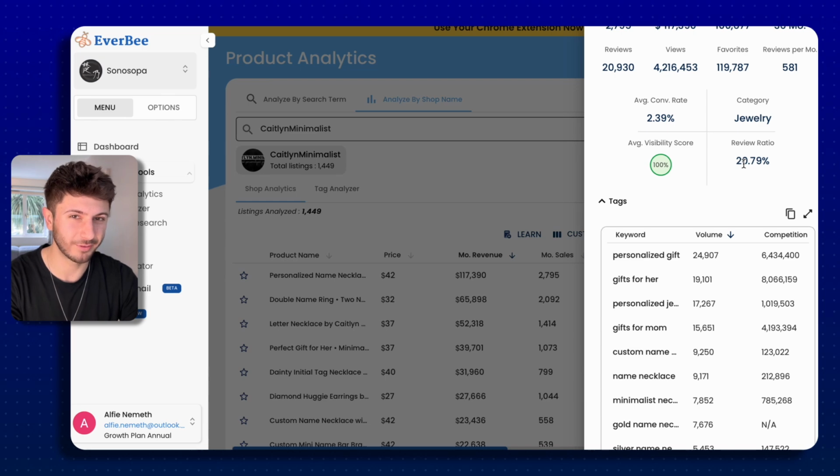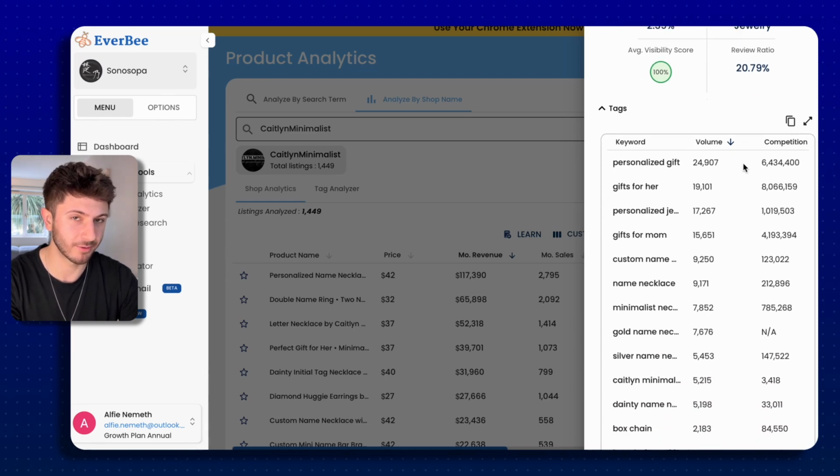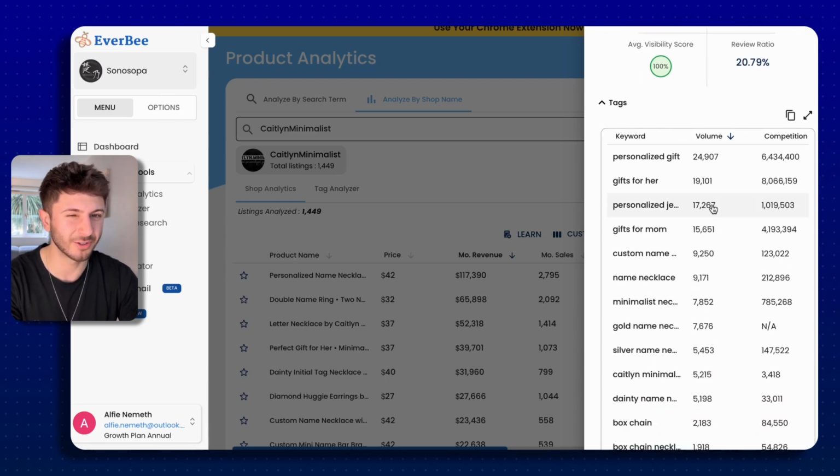So 1 out of every 5 people that buys this product leaves a review, which is really good. The standard's normally 1 in 10, something like that. So yeah, really good. I think it's a lot to do with the packaging as well.